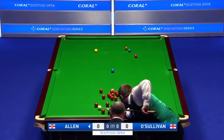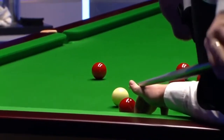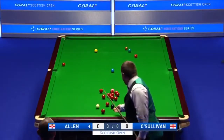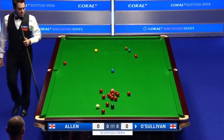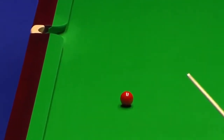So, I'm looking to play this, I think down the end, or maybe in the middle. Either way, he's trying to hold for the black. Yep, in the middle it goes. But unfortunately, it was always near the jaw. It's the only way he could hold for the black, by keeping it just low. But it's never going to be an easy shot, is it?